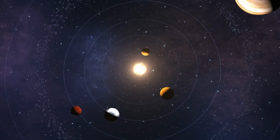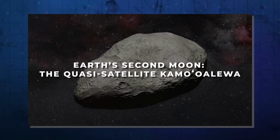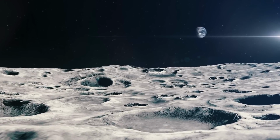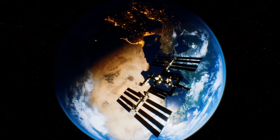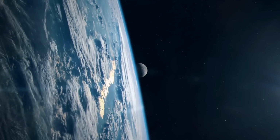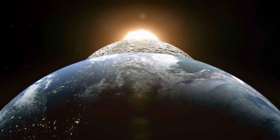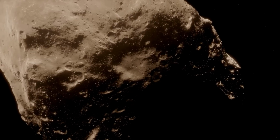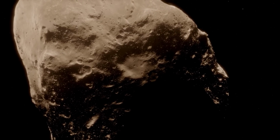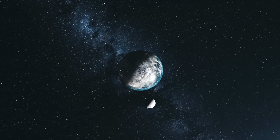paths and physical features. Earth's second moon, the quasi-satellite Kamo'olalewa. Kamo'olalewa, a small near-Earth object, is sometimes referred to as Earth's second moon due to its quasi-satellite orbit. Unlike the Moon, which is gravitationally bound to Earth, Kamo'olalewa's orbit is primarily influenced by the Sun, with Earth acting as a secondary gravitational anchor. This unusual orbital relationship makes it a fascinating object for study, providing insights into the dynamics of near-Earth space.